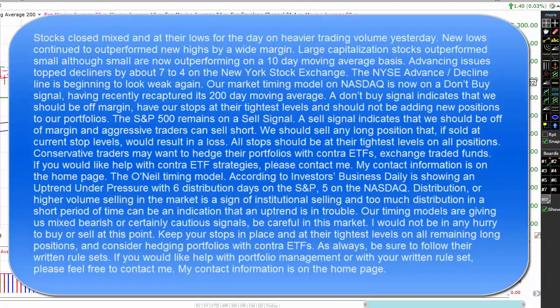Our timing models are giving us mixed, bearish, or certainly cautious signals. Be careful in this market. I wouldn't be in any hurry to buy or sell at this point. Keep your stops in place and at their tightest levels on all remaining long positions, and consider hedging portfolios with contra ETFs. As always, be sure to follow your written rule sets.